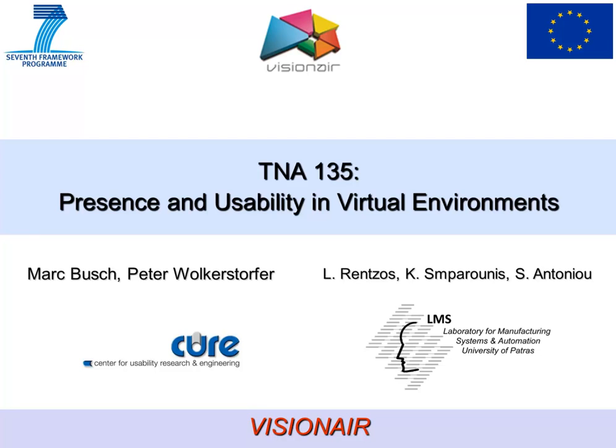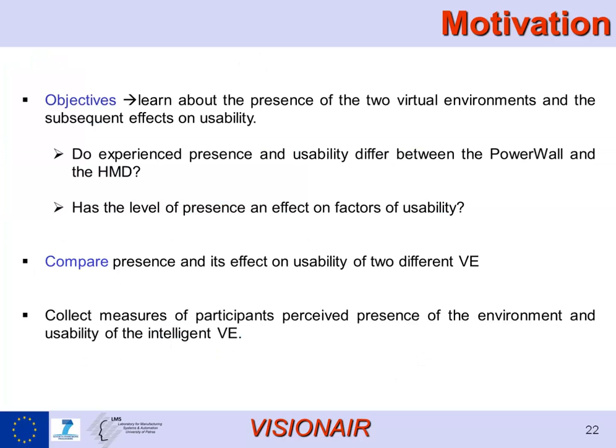Now we move on to the next TNA 135, which is the presence and usability in virtual environments from CURE, the Center for Usability Research and Engineering. They use the work from the first TNA, the two environments and the interaction methods developed, in order to do the user evaluation.